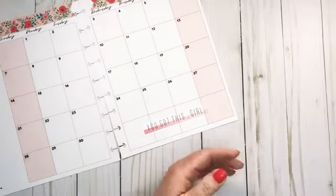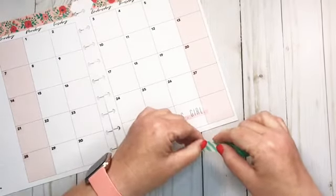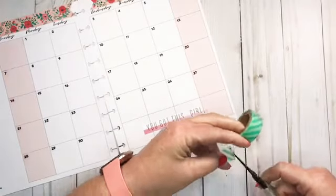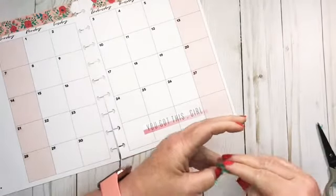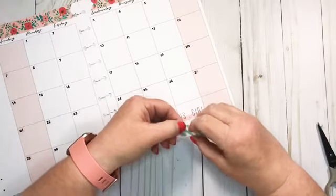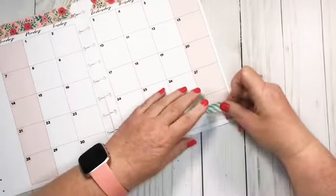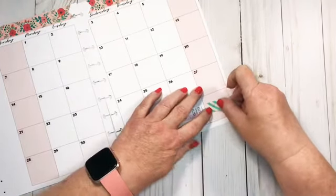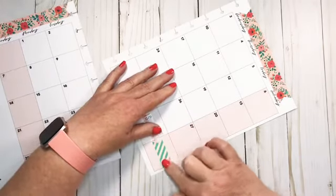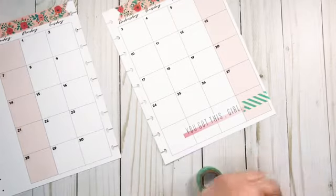Oh, that's been unraveled for a while, and so it's lost its stickiness. So I'm gonna dovetail here. We'll see. We might like it, we might not like it. We might, and we might not. And then let me just clip a piece here.